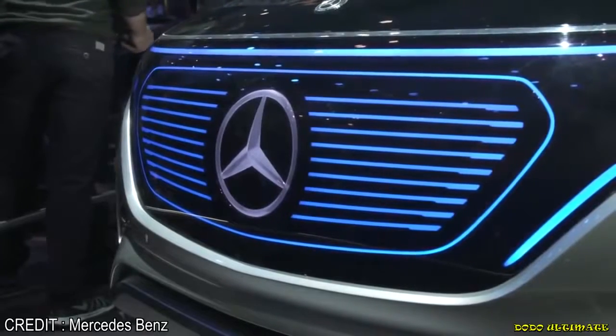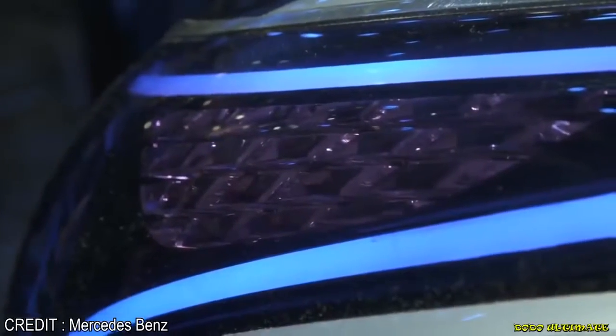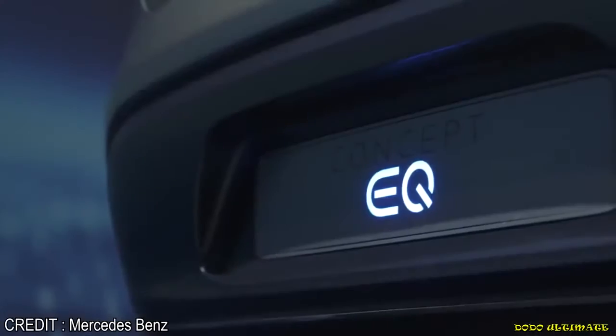We have our EQ concept car here as well, fully electric vehicles, but also connected, autonomous. In order for autonomous driving to truly work, guess what?